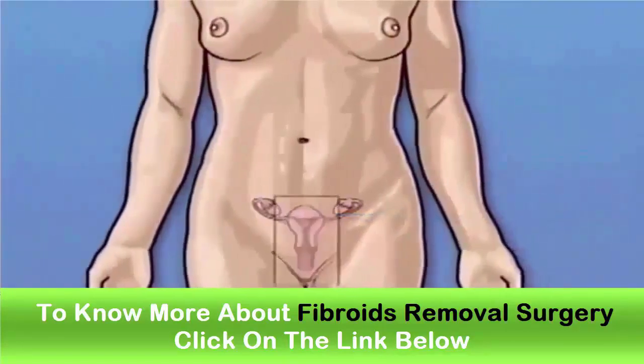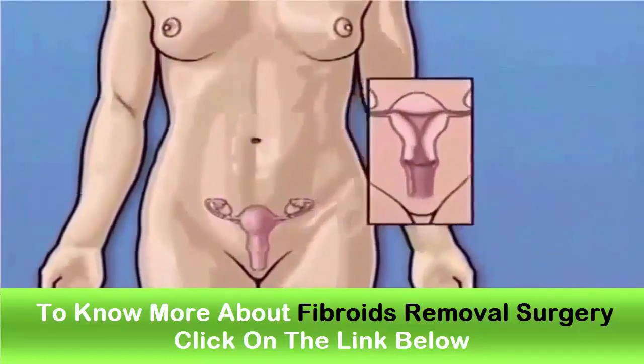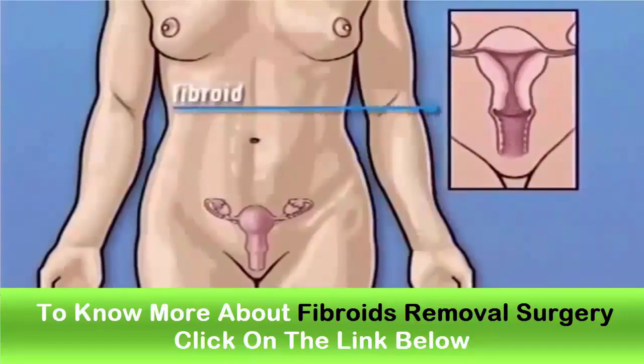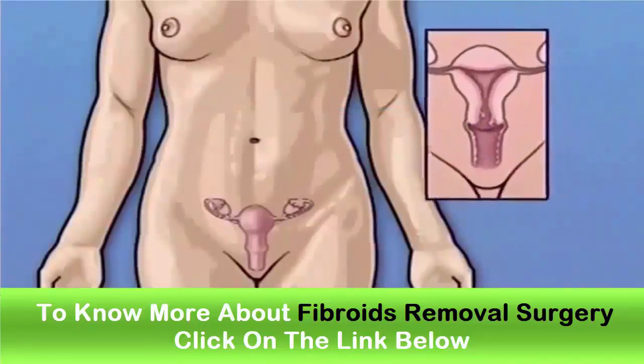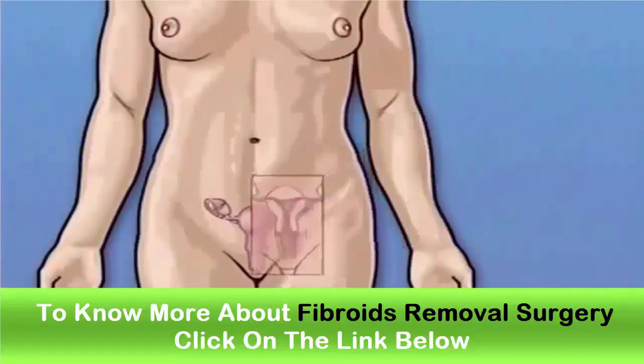Fibroids are non-cancerous tumors that grow on the inner or outer wall of the uterus. They are quite common. As many as 20% of women over 30 have them. In most cases, fibroids do not cause any discomfort and are never detected. Occasionally, however, fibroid tumors can cause problems.